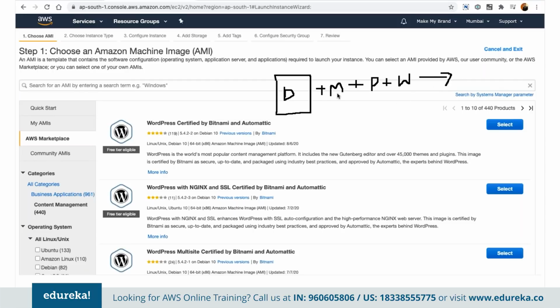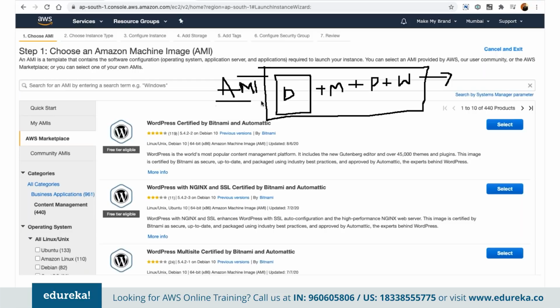So either we can choose Debian as a base AMI, and then we can work on configuring these different components manually, or the entire configuration is already available as another AMI. So we can use this AMI to deploy all the services automatically, and then we can start working on customizing the application as per the requirement as well. So that exactly is the concept of AMI here in EC2.